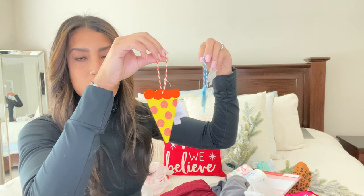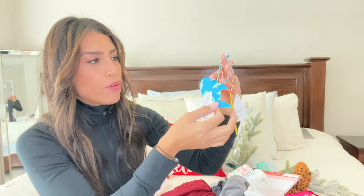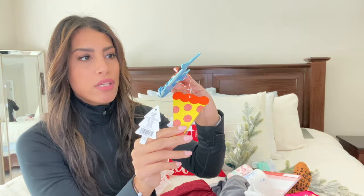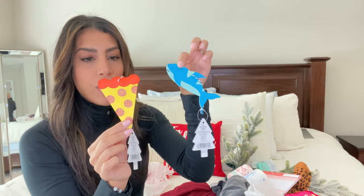Okay, I lied. I have two more things from the dollar spot I forgot I picked up, but I picked up Ryan these two little ornaments. So we're gonna be decorating his room, only like 2 or 3 things of Christmas items in his bedroom. And he does have a Christmas tree. So I thought these would be cute to put on his Christmas tree. This one is a shark. And then this one is a pizza, and they were both $1 and they're wooden.